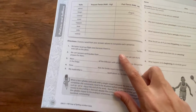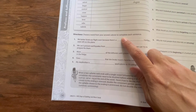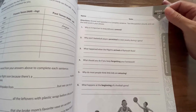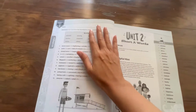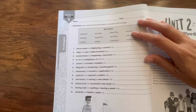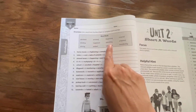And then you're going to choose a word from your answers above to complete each sentence here. Day 4, they have answer each question in a complete sentence, turn the question around and use the bold word in your answer. And these are all the vocab words that they have been working on all week. And then day 5, it says use a word from the word bank to complete each analogy. And here's the word bank.